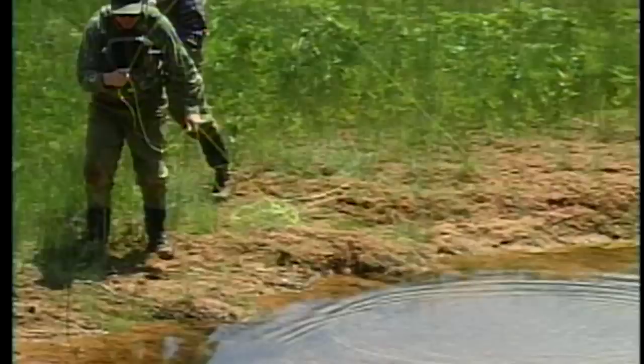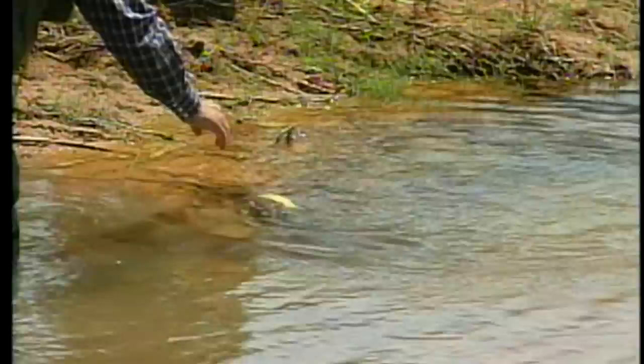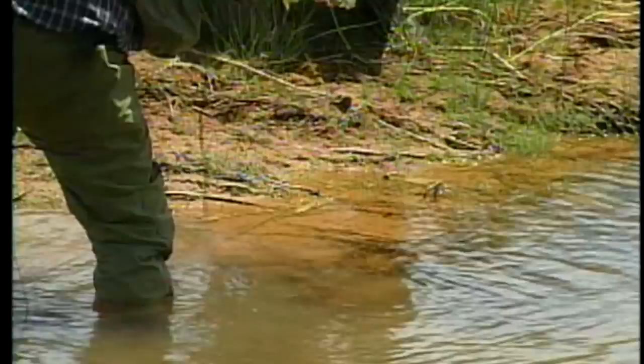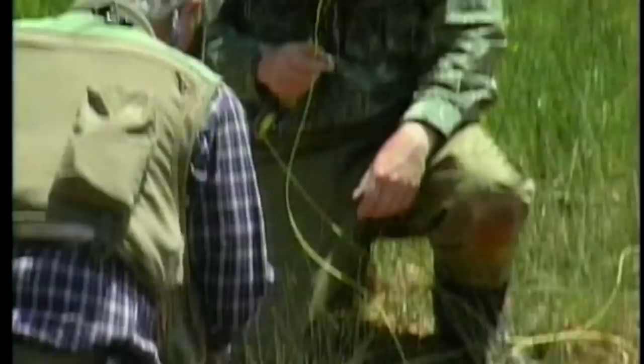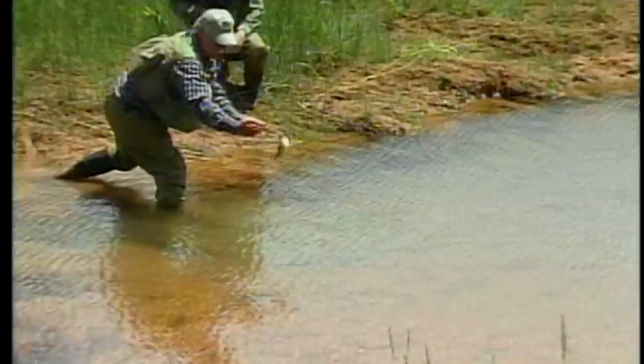Want me to get them for you? Oh boy. Thanks. He's not that small, really. Oh yeah. Yep. How's that for a Rocky Mountain or Wyoming trout?